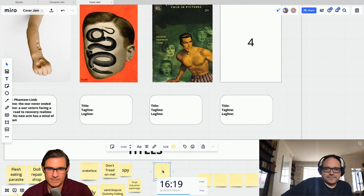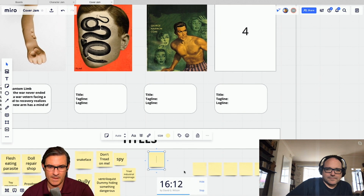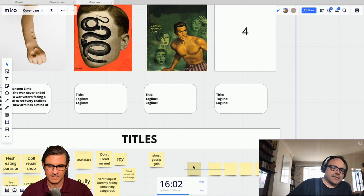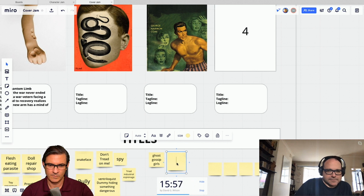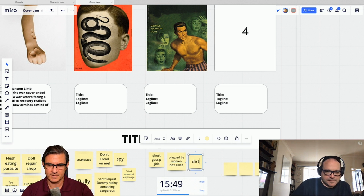These are old. These women have all disappeared. They're all ghosts or something. Like what did he do? He can't get a good night's sleep because there's all these... It feels like girls. It feels like the Telltale Heart, doesn't it? Here's someone who's plagued by women he's killed. So this is a dirty conscience.